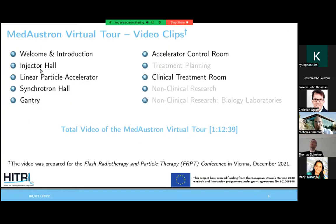Yes, so actually in the meantime, we have already commissioned the third ion source for helium ions. So the source itself is already commissioned. Also, the low energy beam transport line, which you have seen in the last video clip, is already commissioned, and we have achieved already also the beam going through the two linear particle accelerators, which means that we are now starting with the commissioning in the medium energy beam transport line.